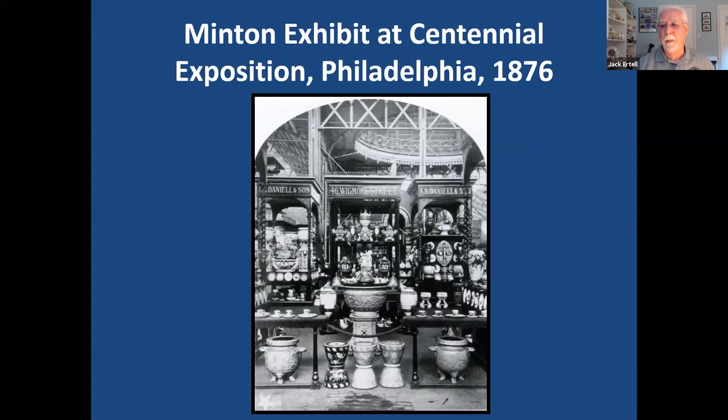But the big thing that sets off Phoenixville's production of Majolica pottery takes place following the Centennial Exposition in Fairmount Park, Philadelphia in 1876. Minton had a large exhibit. Unfortunately, there's no color photography in 1876, so this is a black and white photo of part of their setup in the pavilion in Fairmount Park. A number of companies began to manufacture Majolica, thinking it would become popular in the United States following what in essence is the first World's Fair held in the United States.